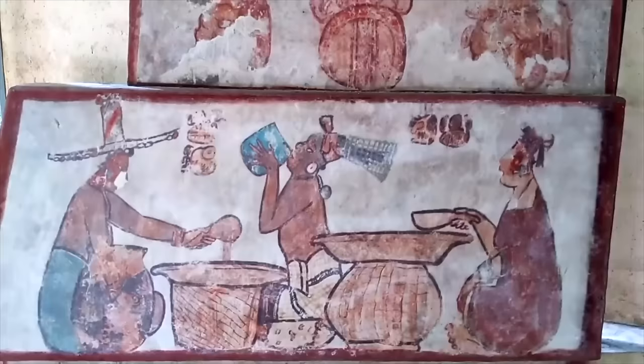Across from where the murals are located is another building that is built by the Mayans that has more of the murals, and actually they found tombs there. They haven't excavated the tombs to figure out who it was, when they were buried, things like that. So probably just gonna leave it covered for now and protected.